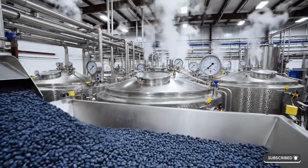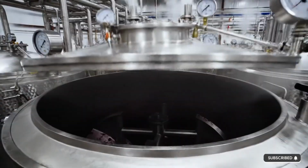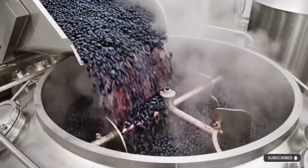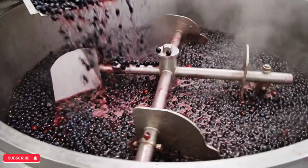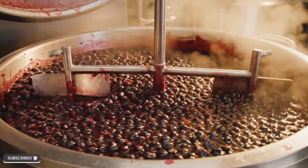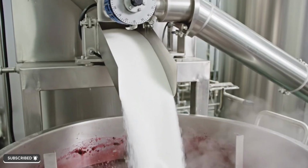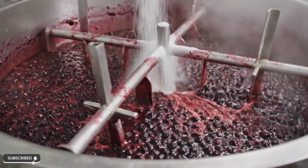The blueberry jam factory prepares for heat, pressure, and transformation. Here, under controlled heat, the journey toward blueberry jam truly begins. Heat awakens the natural sugars that define blueberry jam. Measured sweetness balances the character of blueberry jam.